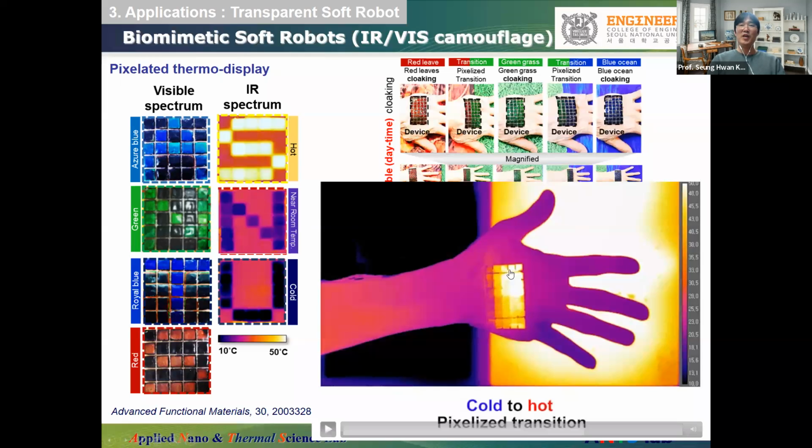So if we can scale up this kind of infrared and visible wavelengths skin to a human size, then we can bring the thermal camouflage to a bigger scale.